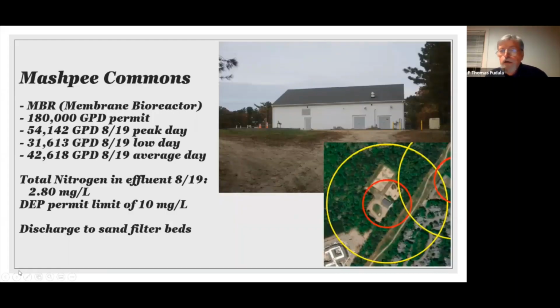This is a picture of the Mashpee Commons treatment plant. This is a membrane bioreactor. They are achieving 2.8 milligrams per liter nitrogen. That was their result in August, which again is one of the peak months. Their DEP permit limit is 10 milligrams per liter, which was set as a drinking water standard. But believe it or not, the 10 milligram per liter drinking water standard is about 5 times as high as what the bays can handle in terms of the environmental impacts.